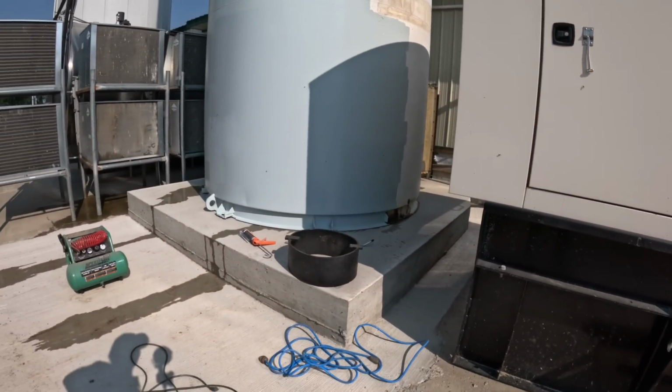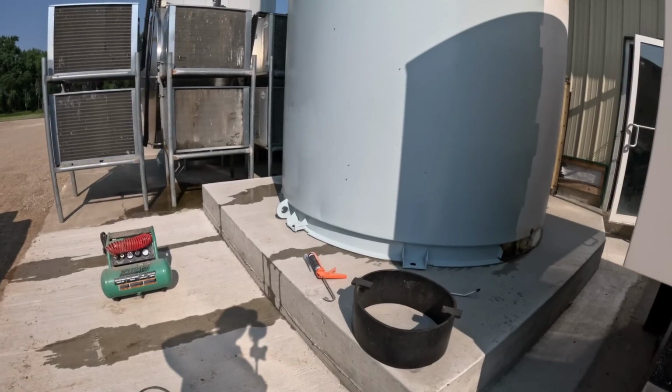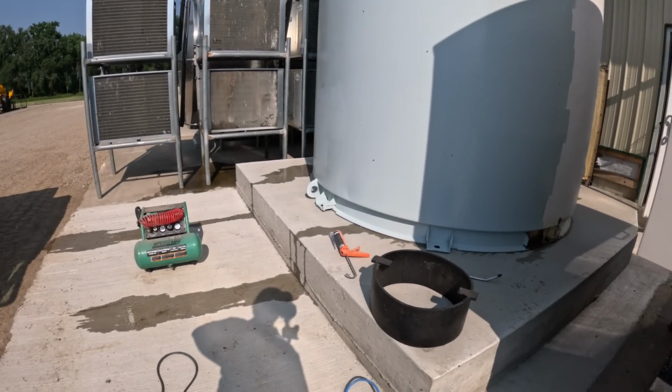So we'll start drilling and get the rods put in. Show you guys the rods here. We also are going to bale or try baling the sorghum today if it's dry enough to bale. The baler and the merger are here. I'll show you guys that once we get started on that. But my plan is to get this done here first.